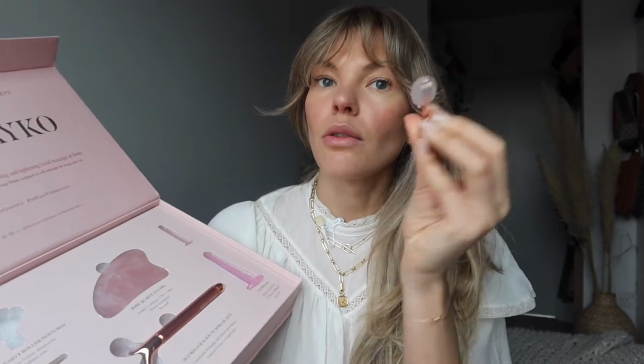So we have a rose quartz gua sha, which is real rose quartz. They actually source it in Brazil, which I asked because there are so many gua shas and stones out there that are made out of glass, plastic, all sorts of weird ingredients and materials. But this is actually real quartz. There's also a little textured roller. Then we have a little bar, which I love. I will explain all of this in a second.